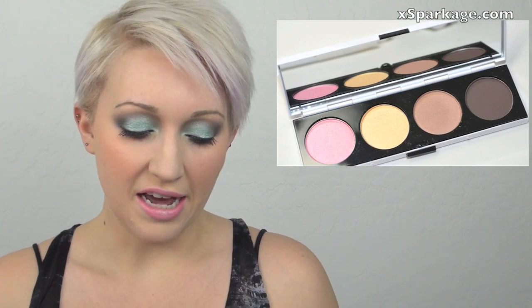Starting off, probably the most important part or the most popular part of either collection is going to be the eyeshadows. Now, the eyeshadows for the Betty collection is called Caramel Sundae. It's very appropriately named for the colors in it. There's a pink, a buttery yellow, a taupey color, and then a darker brown.